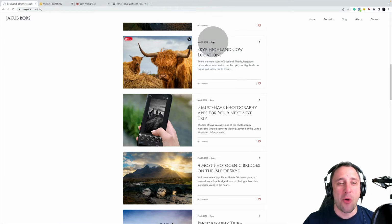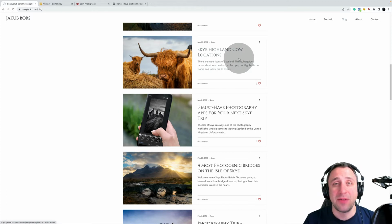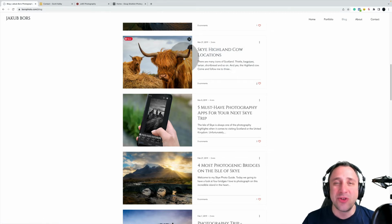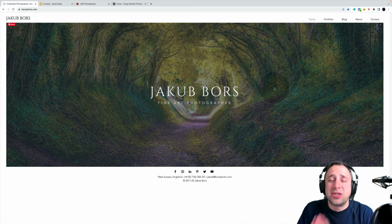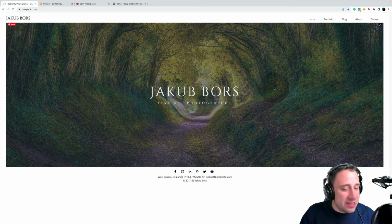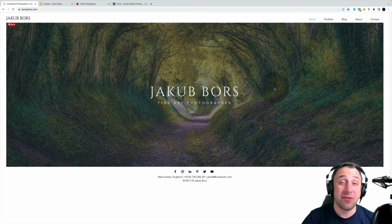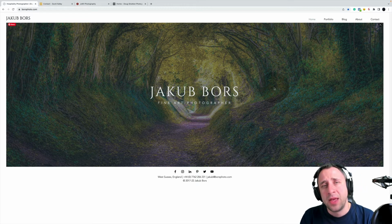You can't imagine how much this one blog post, where pretty much I talk about where to find the Highland cows and how to photograph them on the Isle of Skye, brought me. I got probably 20 businesses out of this. And the reason being, it's not that people go to my website to read about the Highland cows just because they know I'm going to know more about it. It's just that the blog is searchable online. And when people go and Google and write Isle of Skye, Scotland, Highland cows, the first thing that comes up is my blog. And right away it brings them to my website and they ask for pictures, prints, they ask for photo shoots and so on. So the blog is an amazing tool if you utilize it.